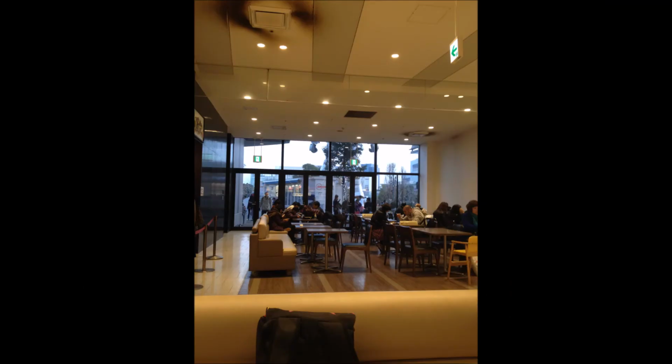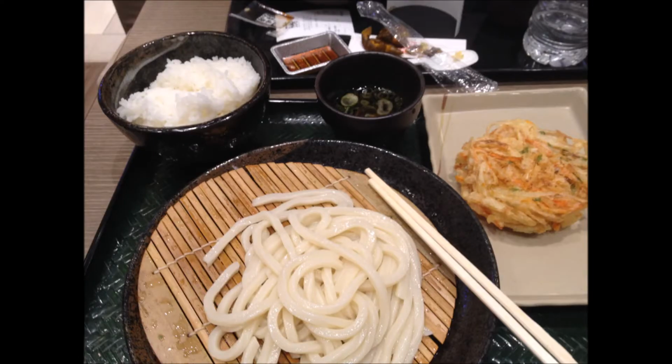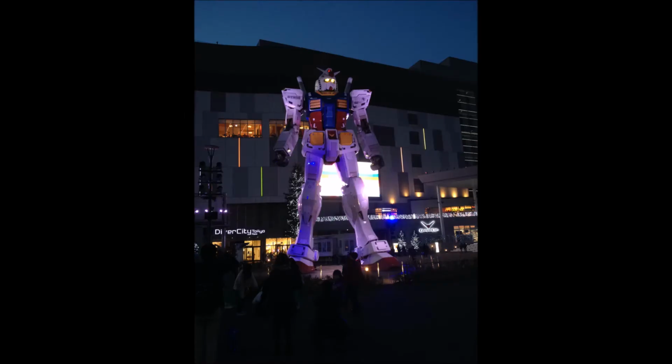We sat here while we ate, and if you look, you could see the Gundam outside. And it was starting to get dark. This is what I actually ate. This was some udon noodles and some veggie tempura and some white rice. That's this cold udon. And here's the Gundam at night.